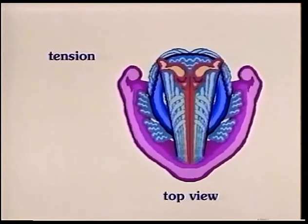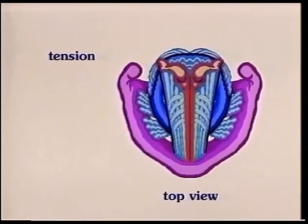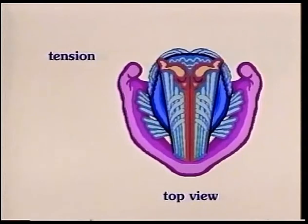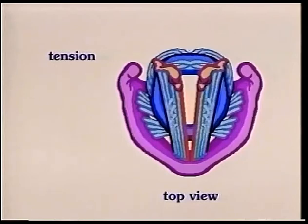Just the right amount of tension for singing requires good coordination with the breath, which brings us to the final major control of vocal fold vibration, breath. Breath controls vocal fold vibration through the Bernoulli effect. In general, more breath pressure causes louder tones, and less breath pressure causes softer tones.